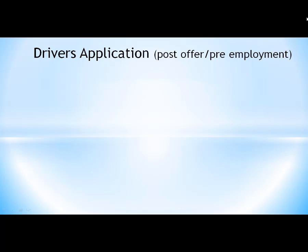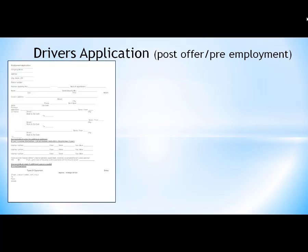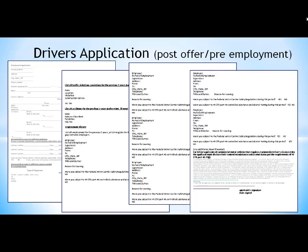Driver application, post-offer, pre-employment. Here is an example of this. And there is also an example of this posted on our site. You can have this example electronically.